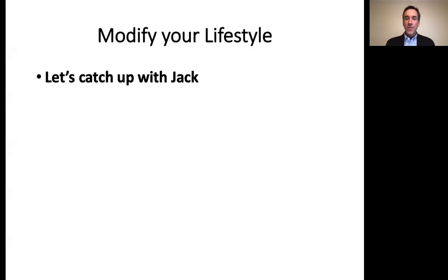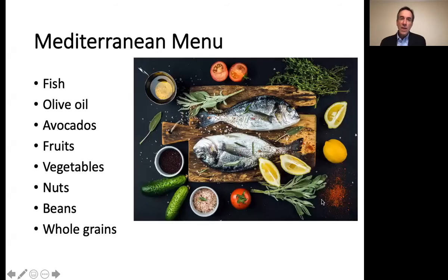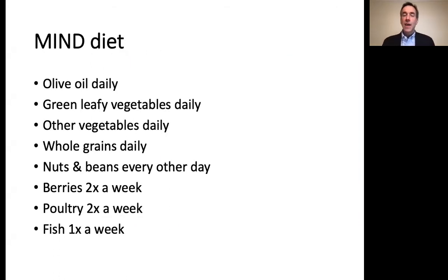The Mediterranean diet is one of the few diets that study after study after study has proven to be good for your brain. And the Mediterranean diet includes fish, olive oil, avocados, fruits and vegetables, nuts and beans, and whole grains. There's a very similar diet that has also been studied called the MIND diet. And in addition to those other things I was mentioning, it includes poultry, such as chicken, twice a week. And you see all of these same benefits.